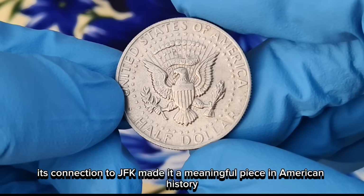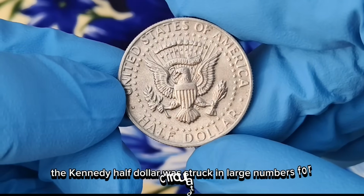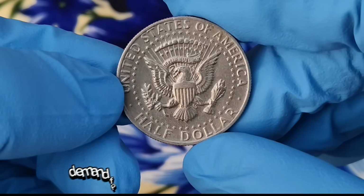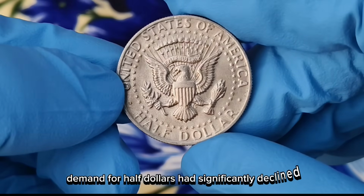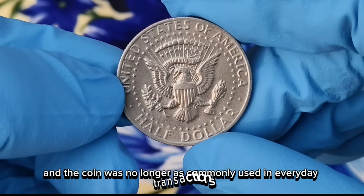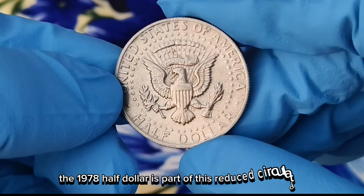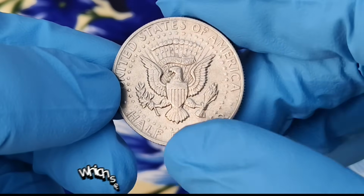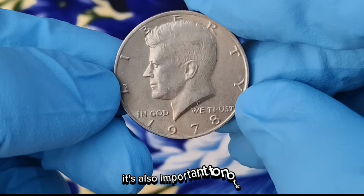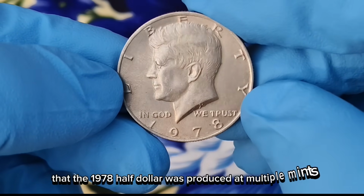For many years, the Kennedy half-dollar was struck in large numbers for circulation, but by the late 1970s, demand for half-dollars had significantly declined, and the coin was no longer as commonly used in everyday transactions. The 1978 half-dollar is part of this reduced circulation, which sets it apart from more common years. It's also important to note that the 1978 half-dollar was produced at multiple mints.